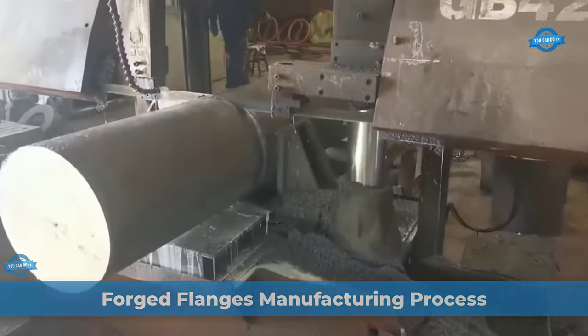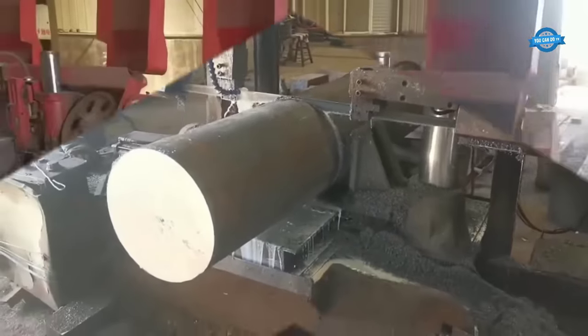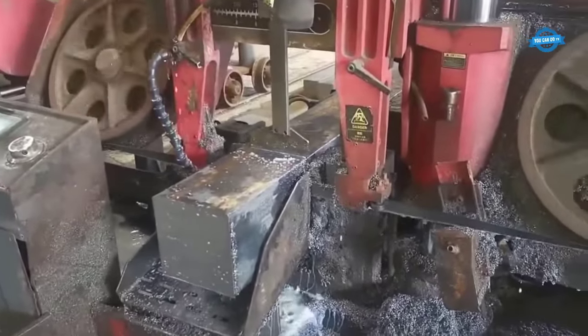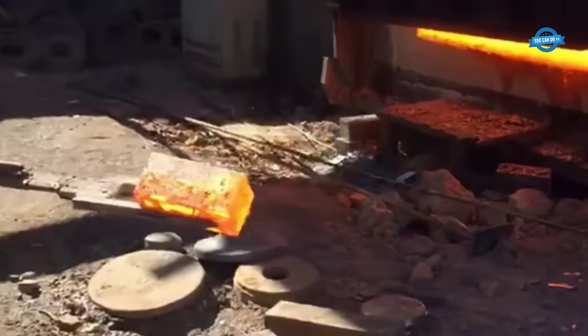Forged flanges are essential components in various industrial applications, serving to connect pipes, valves, and other equipment securely. The chosen material should possess the necessary mechanical properties and corrosion resistance.